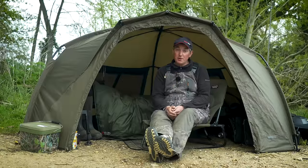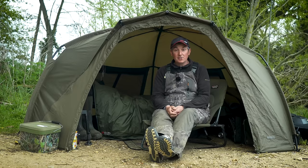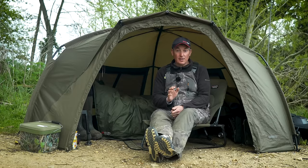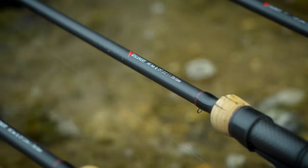Now, rod choice can be a little bit of an awkward one. If you want to cast the long distances required for a lot of the bream on these big pits, you probably need to use a carp rod. But then if you're catching the bream on the carp rod, the fight isn't nowhere near as enjoyable. So for me, I choose to use a softer rod. I use the 1¾-pound test curve Advanta RVS.